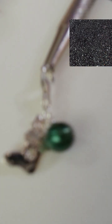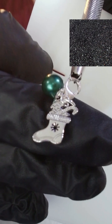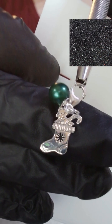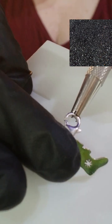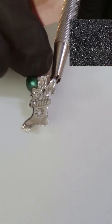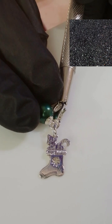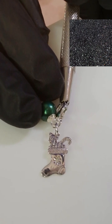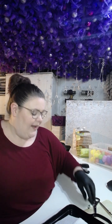I've got mine in a sea green, and let me just move the pearl out of the way so we can see the charm itself. It is a stocking with a candy cane and a tree coming out from the stocking. You've also got a cutout of a many-pointed snowflake or star in the centre of the stocking, and all of the details etched in around the charm. Those who ordered those, I hope you're happy with them. Like I said, it will come in stock again, it's just going to take a little while.